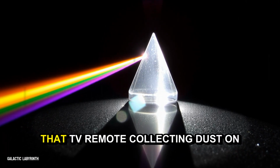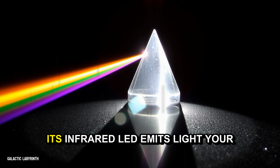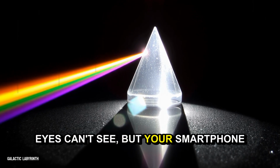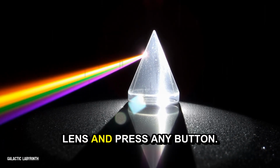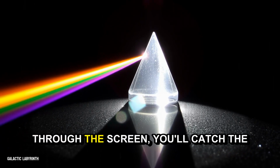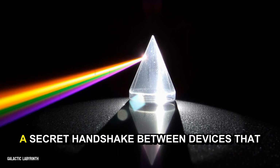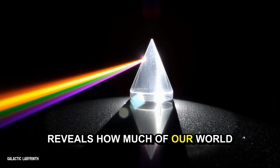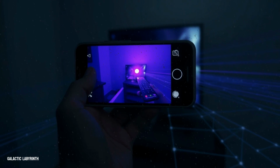That TV remote collecting dust on your coffee table, its infrared LED emits light your eyes can't see, but your smartphone camera can. Point the remote at your phone's lens and press any button. Through the screen, you'll catch the LED flashing with an eerie purple glow, a secret handshake between devices that reveals how much of our world communicates in wavelengths just beyond human vision.